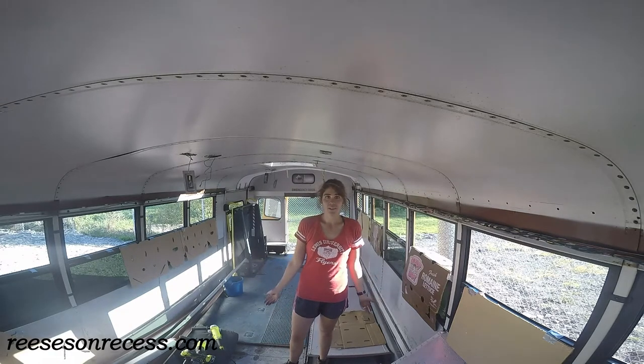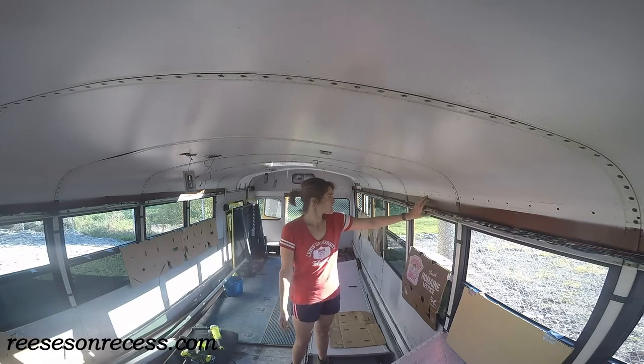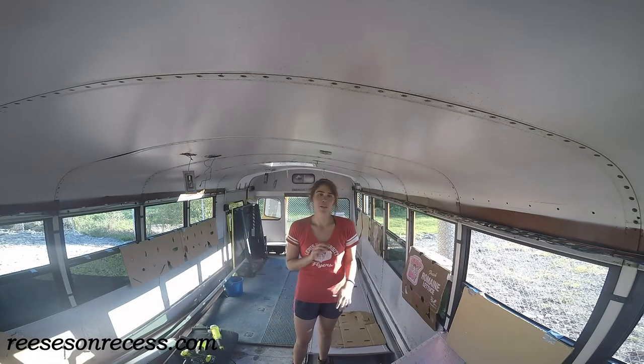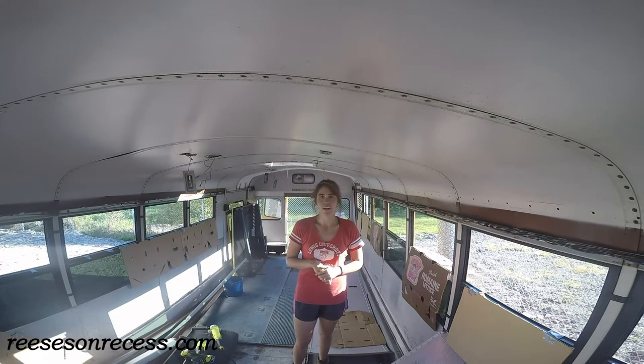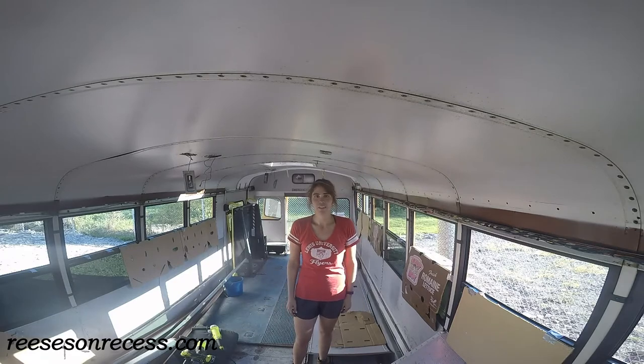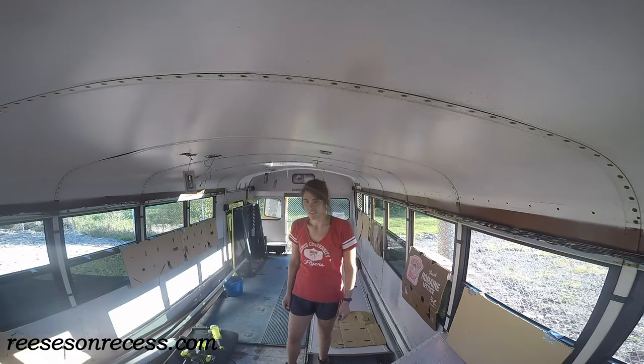At least that's how it feels. We were able to pull these side panels off. Now we're ready to pull off the roof panels. We had to grind off several. That was awful, but now we're ready to see what the ceiling has waiting for us. So we're gonna take the top panels off, starting from the back of the bus, working our way forward, and we're ready to see what's laying underneath.